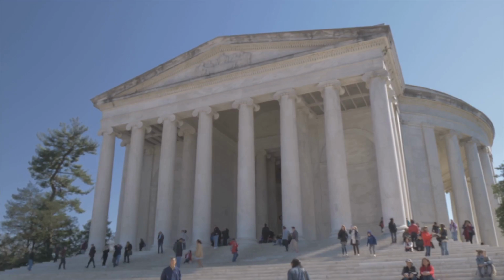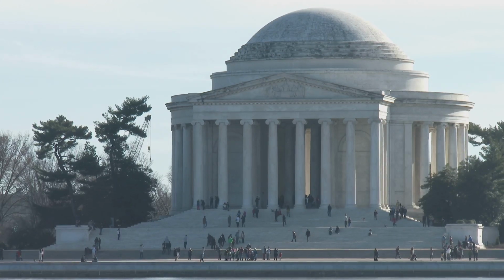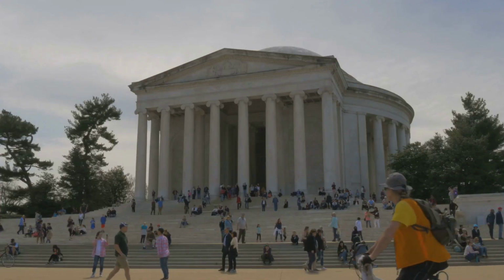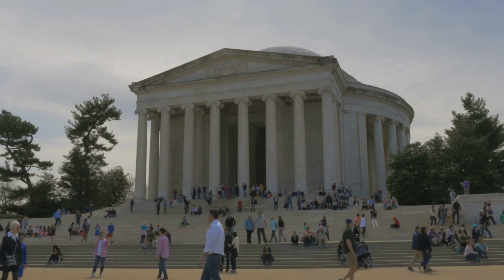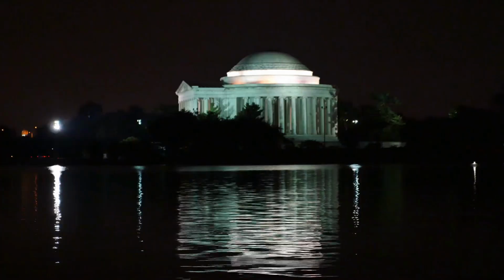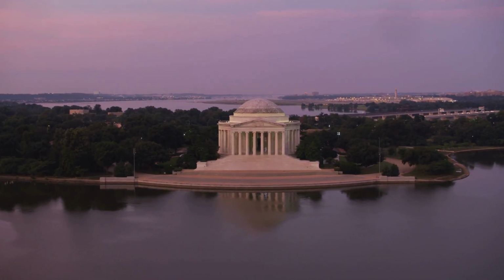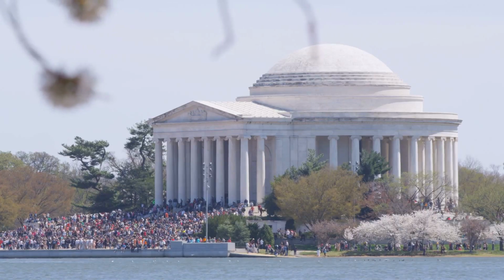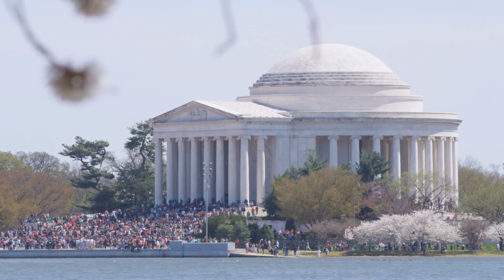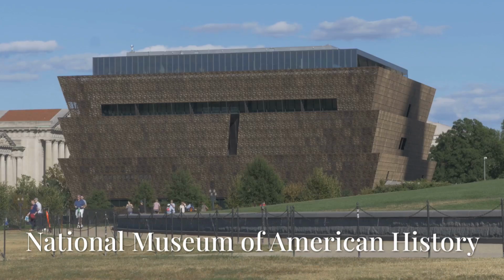The memorial itself is incredible. It's got these massive columns and a giant statue of Jefferson inside. And the words of the Declaration of Independence are inscribed on the walls, which is pretty powerful stuff. But the real magic happens at night. The monument is all lit up, the reflecting pool is super still, and it just feels really peaceful. It's definitely worth a visit, especially if you're into history, architecture, or just really good vibes.